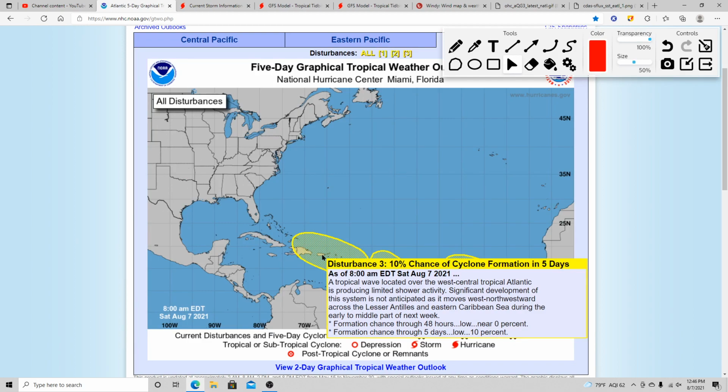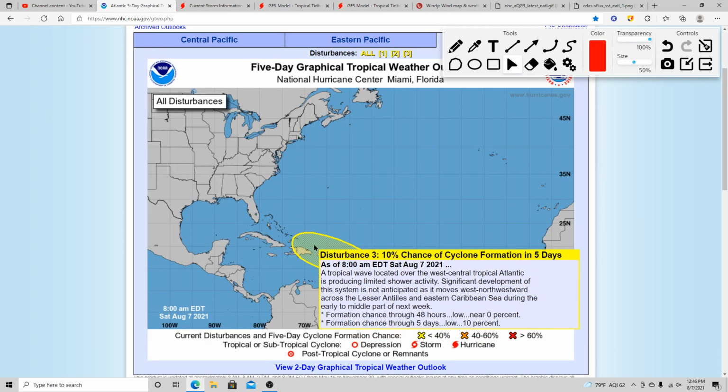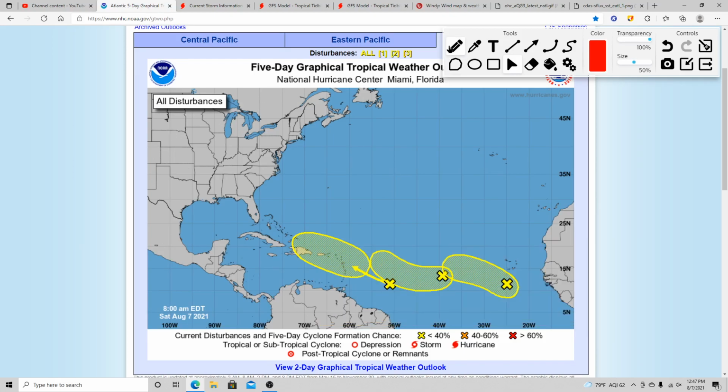Then you've got this one here, which only has a 10% chance of developing, but I don't really expect much out of that system. Although some of its remains may make it into parts of Florida, maybe later this week, or later next week I should say. That could bring just heavy rain, just random moisture. Not really expecting a whole lot from the system, but it's still something to watch for right now.